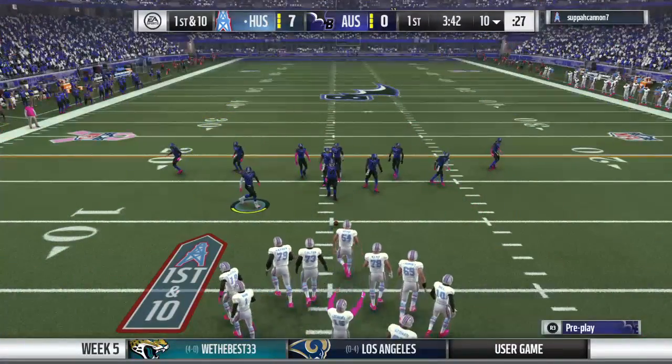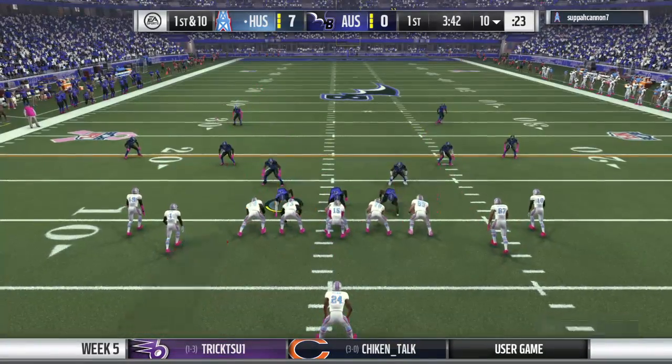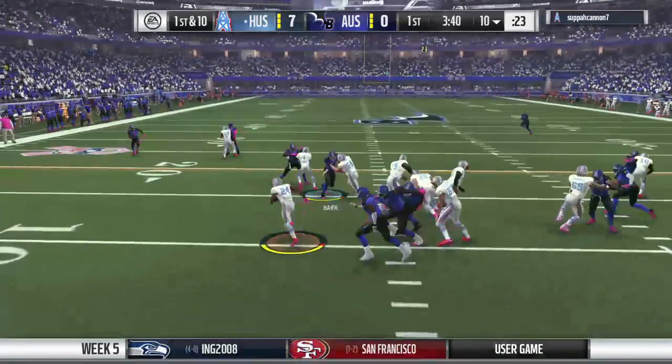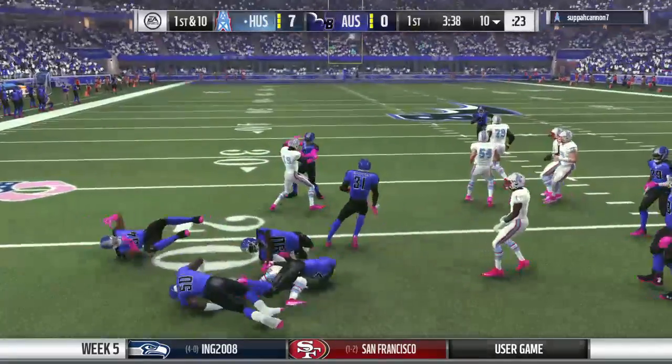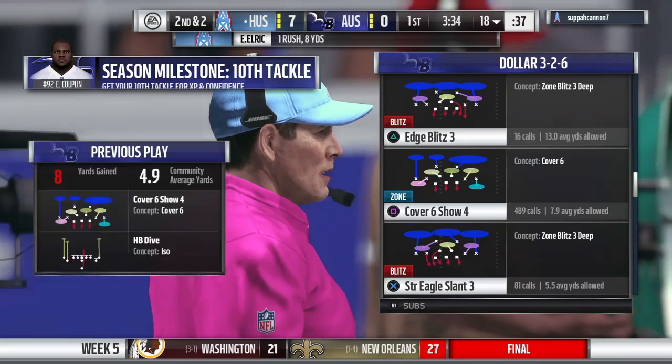And no press coverage here. They are backing off in the secondary. Now let's go. They'll give it to him right up the gut. A good run there on first down, and it'll leave them with a 2nd and 2.